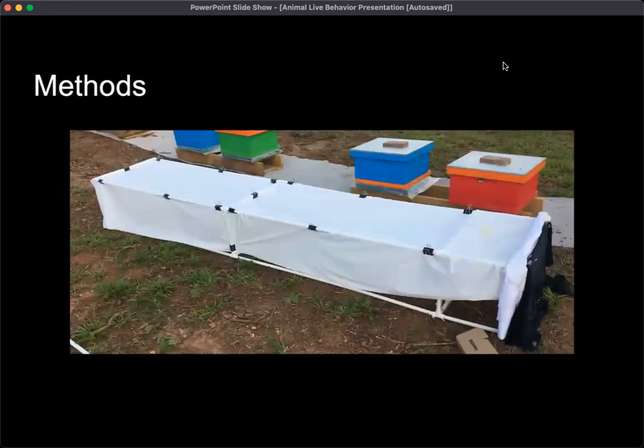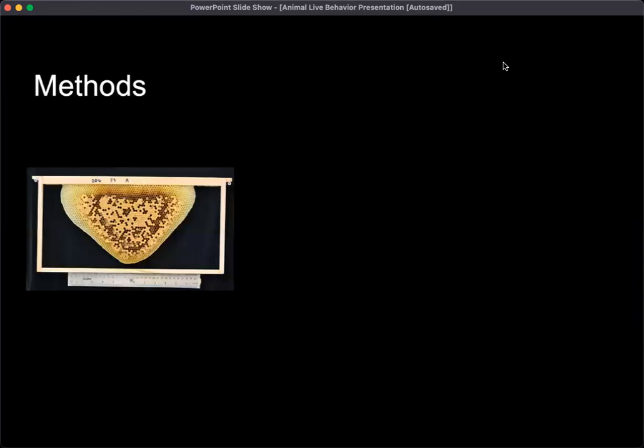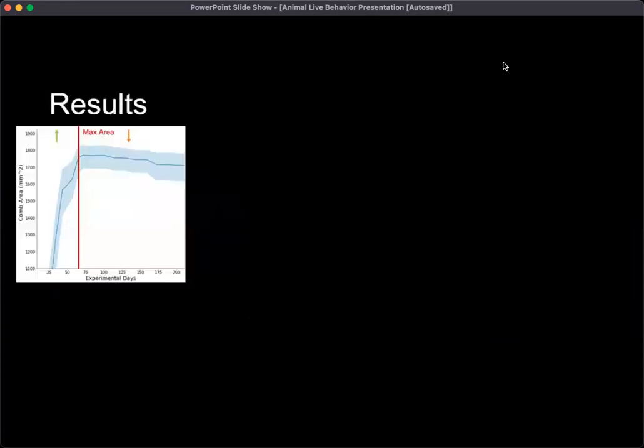This involved weekly colony inspections, where we took pictures of every bee frame in the 5 colonies using this photography rig. This gave us 1,800 pictures, which we simplified to give us information about area and comb shape. We looked at these images over time to see how the bees built their nest as the colony aged. Looking at our data, it was obvious there was initially a lot of comb growth, but then the area seemed to even out and stabilize after reaching a maximum comb area.